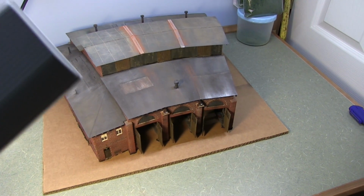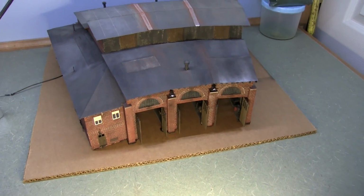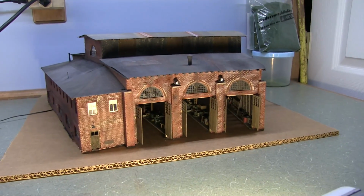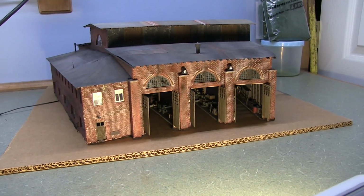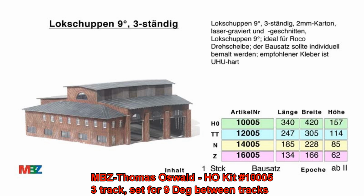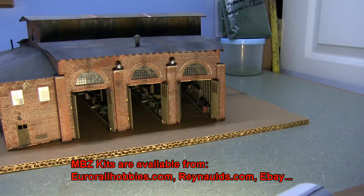So, again, pardon my light. I do not have a great studio. I'll try to do this as well as possible. This is a 3-stall roundhouse. It's actually an MBZ kit of a European prototype that I used on my old Reading Railroad, and it's fully interior detailed.